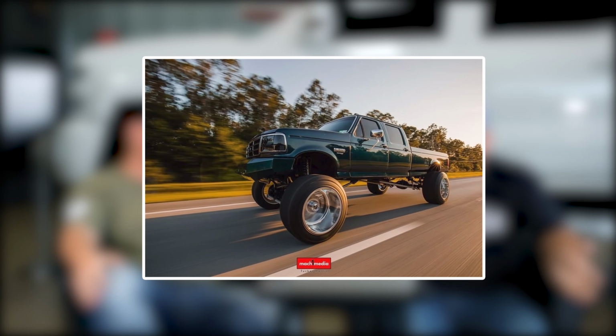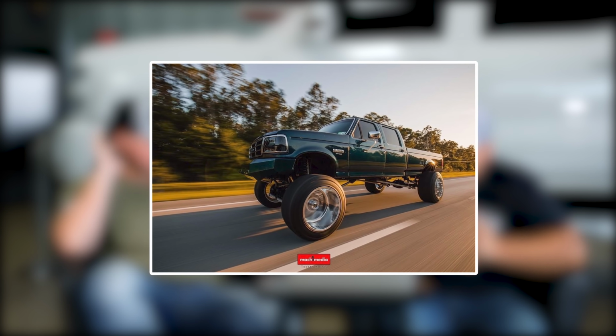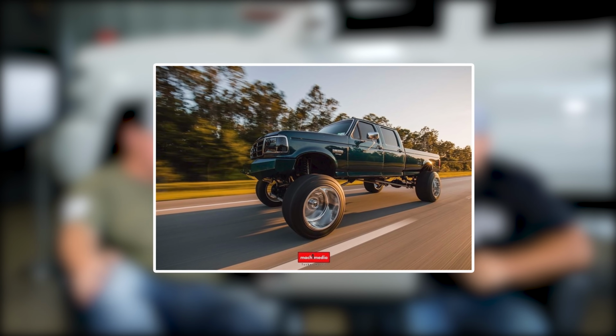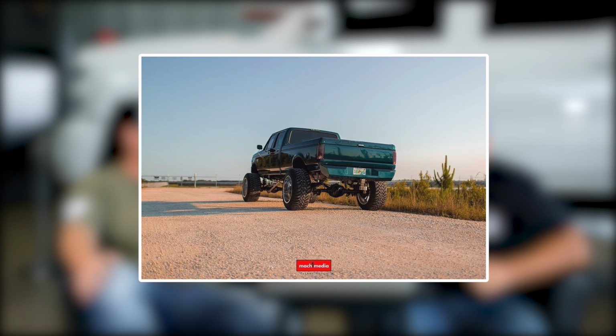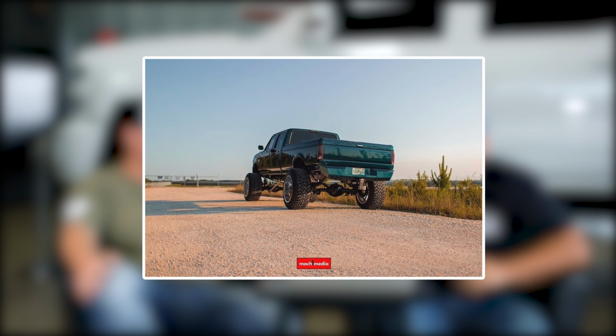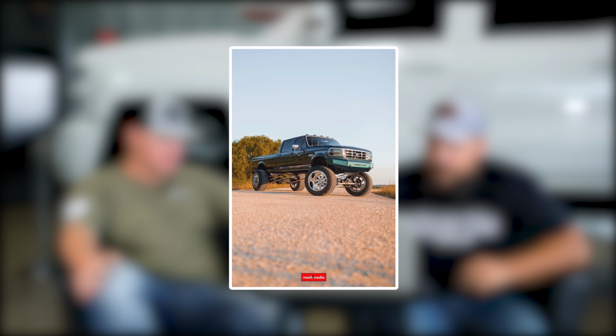I mean, it's pretty cool. It's ironic enough that both of us picked OBS Power Strokes. I've got a 96 F350 Super Duty on Fuel Forged FF12s, 24 by 16 minus 101, and Toyo Tires Open Country MT, not Country Hunter because that's Fury. Open Country MT in a 40 by 15 and a half. Big old front bumper on that, tinted front headlights. Let's see what else he's got here.